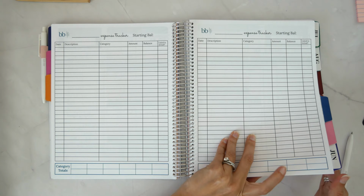So enough chit chat there. Let's have a look at the expense trackers. The expense tracker is where we're going to track everything that comes in and goes out of our main account, whether that's joint checking, individual checking.